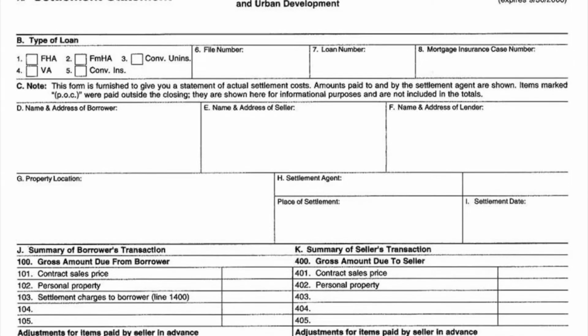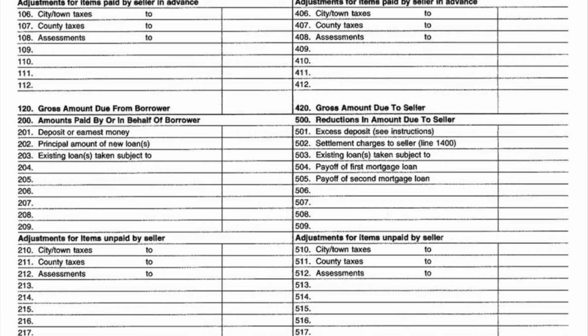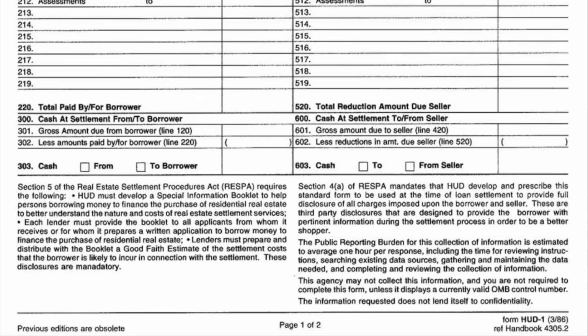Okay, so before we get into the numbers here, I just want to show you real quick what an actual settlement statement looks like. This is what you'll get from your closing attorney, hopefully a few days before closing. This way you can review it over and make sure all the numbers look correct, and you will actually sign off on a copy of this at the closing table. This is what breaks down all of the numbers, shows where money's coming from, where money's going, where money's owed to.